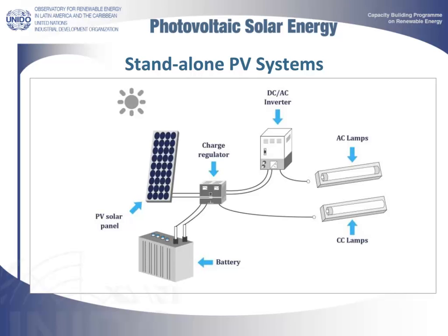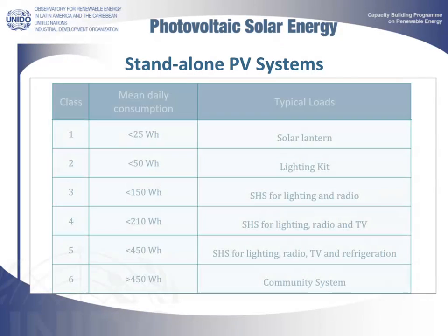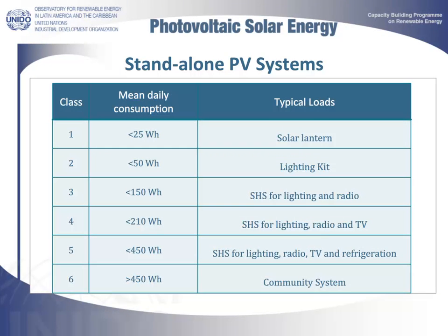In the figure, the load lamps are exemplified by the direct current, and for the case of systems including an inverter, alternating current lamps. This table presents a classification of autonomous photovoltaic systems according to their daily energy consumption, which begins at less than 25 watt-hours per day for solar lanterns and above 450 watt-hours per day in community systems.